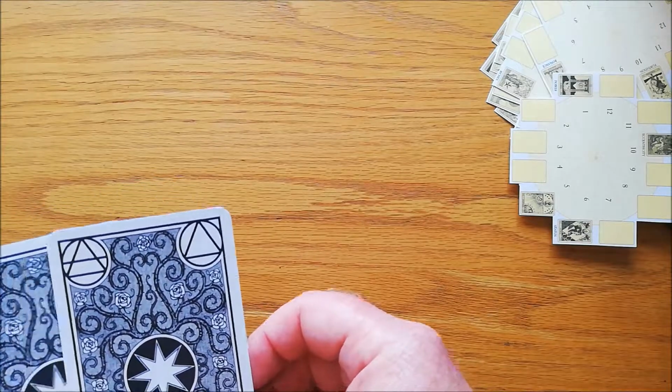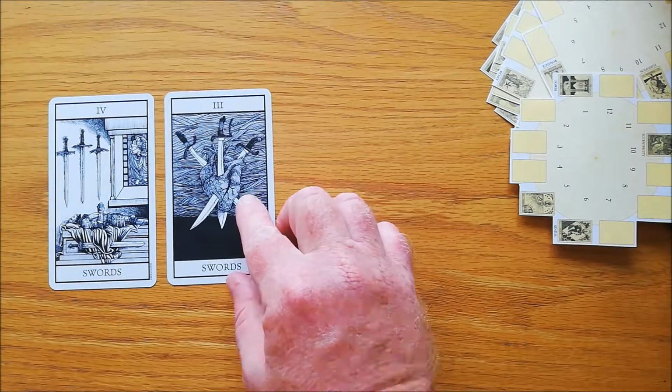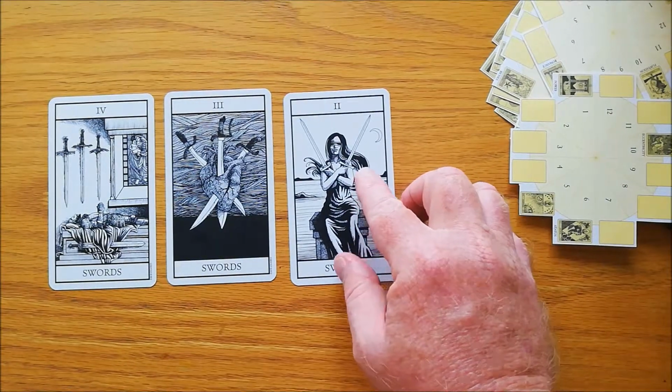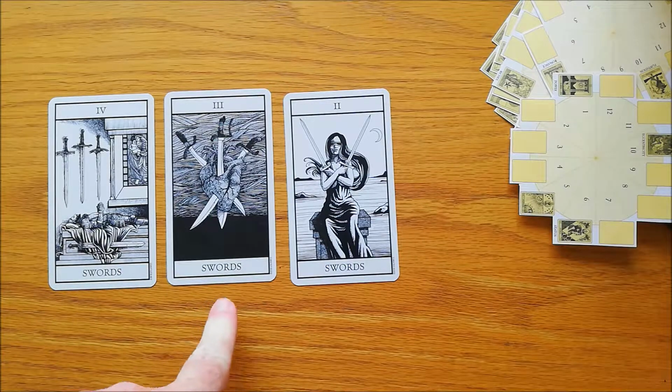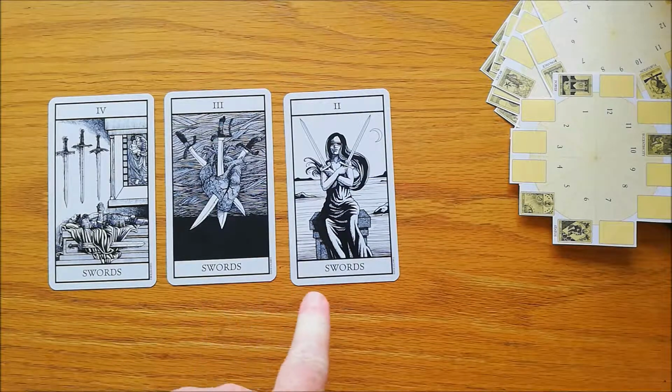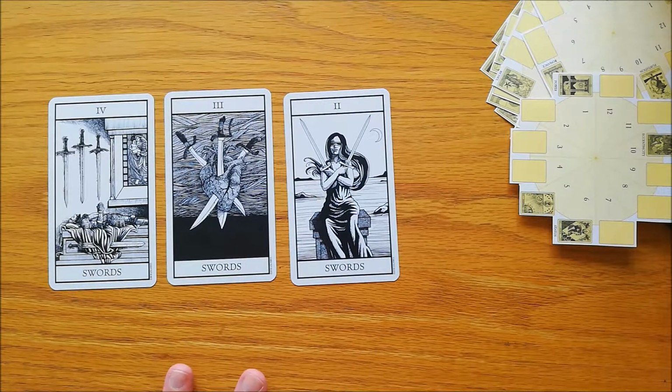So, first of all, we have the past, present, and future spread. Okay, so your first card would be what has happened in your past. The second card would be your present, what's happening now. And the third card is what's going to be happening. Now, that's all fantastic. That's lovely. But what else can you use a 3-card spread for?